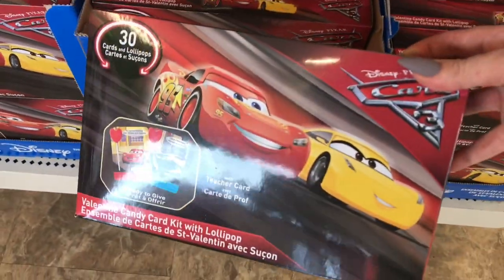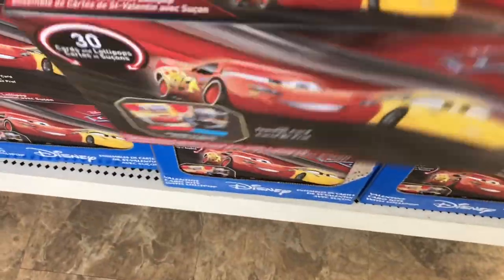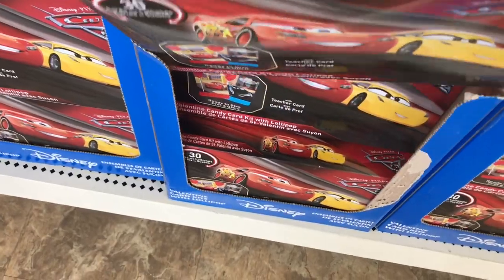Great value. If you have little ones interested in these cards, this box is fully loaded with cards and lollipops. It's even heavy. What a great value.